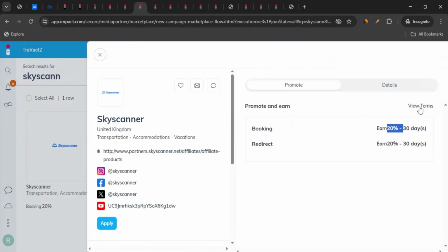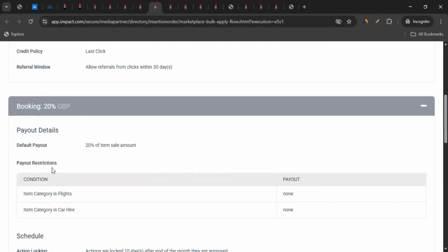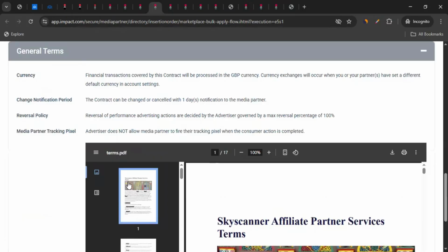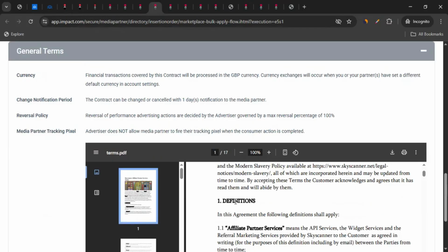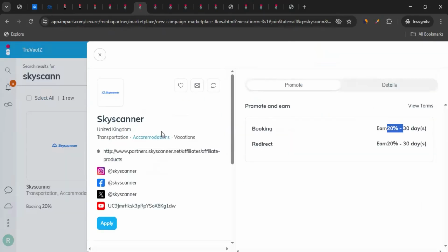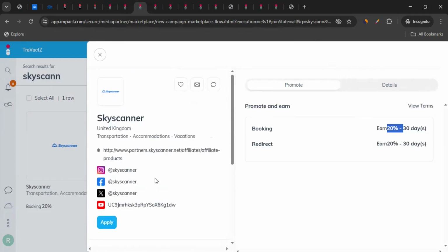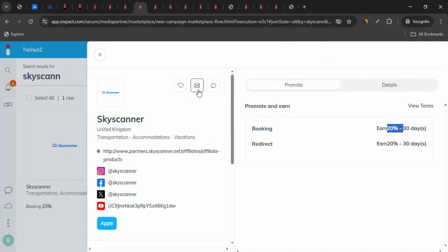To have more details, you can click on view terms, which will take you to this page. You can read all about it. You can also scroll down, and there are general terms you can read for better understanding and to understand what you're allowed to do and what you're not allowed to do. And let's go back here. If you look at the left-hand side, you can see more details. They have an Instagram page, Facebook page, X page, and YouTube channel as well. There's a description. And if you want to get in touch with their affiliate program team, you can click on this envelope icon, and you can also write an email to them directly from here.